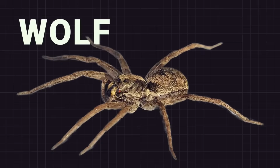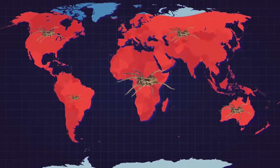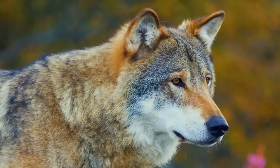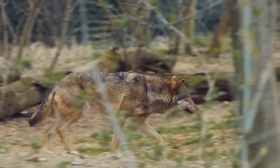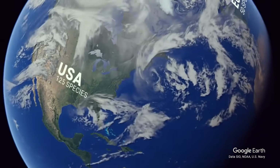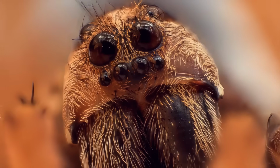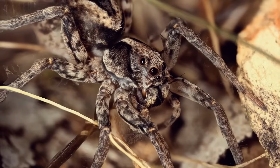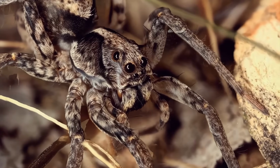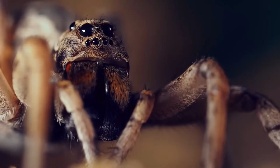Moving on to wolf spiders. They're part of a large and widespread group found worldwide. They're named this way for their wolf-like hunting behavior of chasing and pouncing on prey. Around 125 species exist in North America, and approximately 50 live in Europe. These spiders are typically dark brown, with long, broad, hairy bodies and sturdy elongated legs. Like me. Just kidding. They're super speedy.